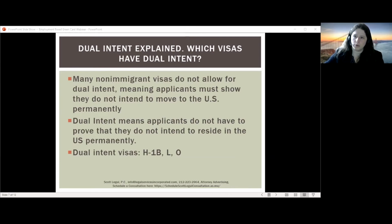Things you wouldn't want to do, however, are things like entering the US on a TN and the next day filing your green card application. That's something that's going to be frowned on.